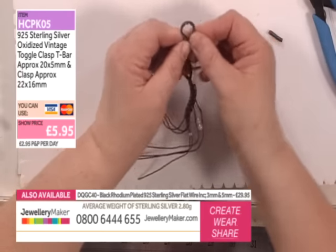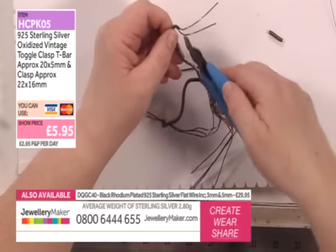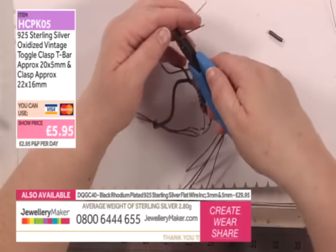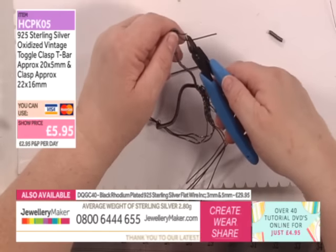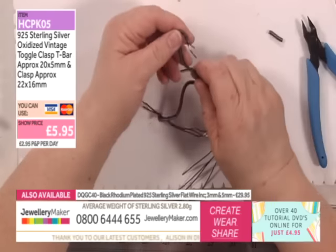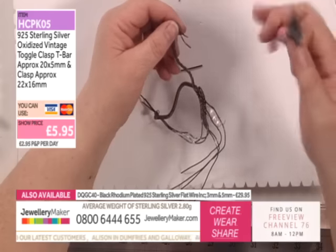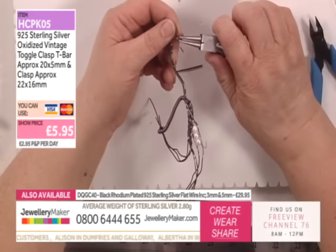So you're just going to wrap it round, and then we're going to have a little kick out like a shepherd's hook. Now I know about 1 centimetre gives you a nice small loop, but I want to stagger them, so I'm going to make that one slightly bigger. And then with my round nose pliers, which I actually put away, can't believe I put them away.